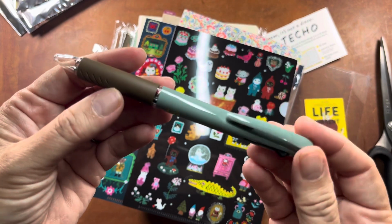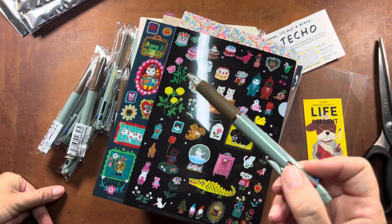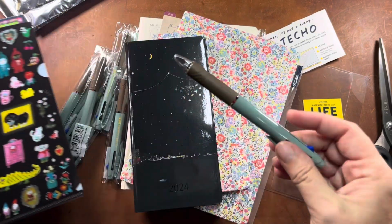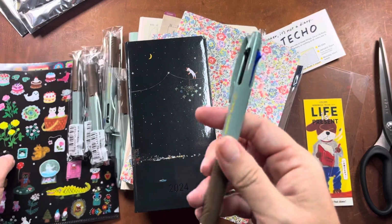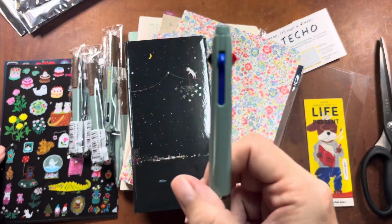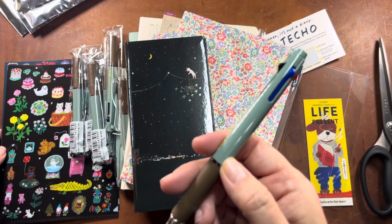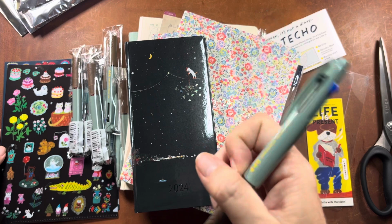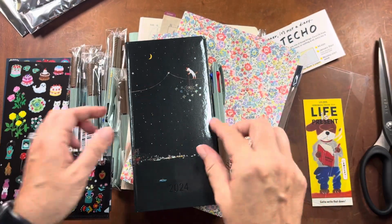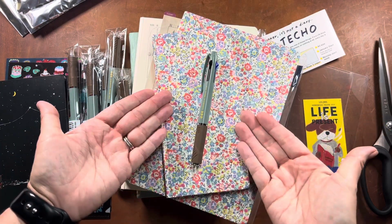I've ordered refills locally, well, not local to me, but within the US from Jet Pens in the past, and they offer the 0.5 millimeter as well as the 0.7 millimeter refills if you prefer a little bolder line, and they both fit perfectly in the multi-pen. So really nice pen color combo this year, and look, it looks like it was just made.